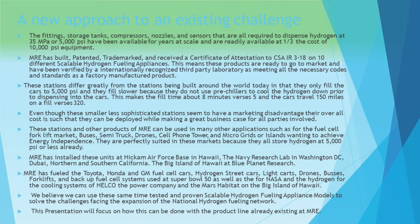These stations differ greatly from the stations that are being built around the world today, in that they only fill the cars to 5,000 PSI, and they will fill a little slower because they don't have pre-chillers to cool the hydrogen down prior to dispensing it into the cars. So this makes the fill time about 8 minutes versus 5 minutes. And so that's a little give up. And the car travels about 150 to 160 miles instead of 320 miles. So that's a little give up. You'd have to fill up more often.